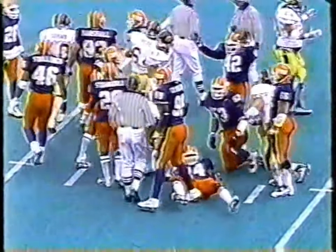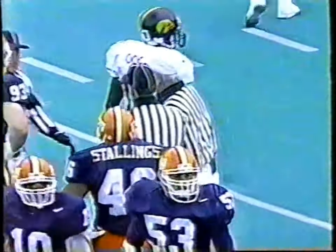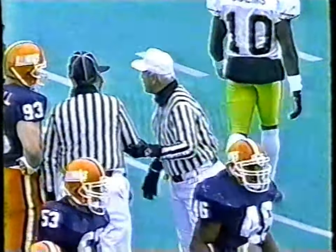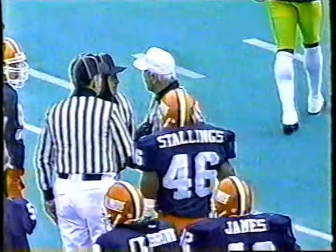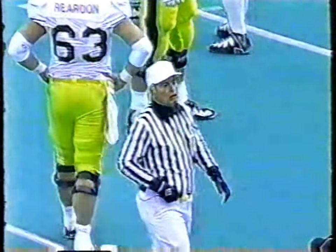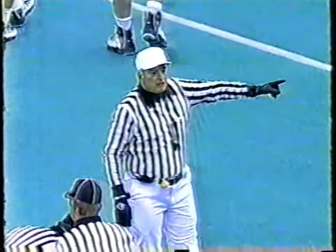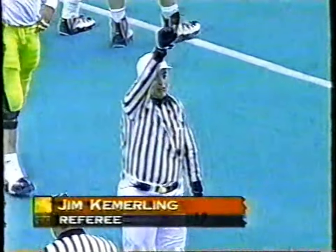Penalty markers down. It looked like some premature movement on the Iowa offensive front. Jim Kemmerling is the Big Ten referee on hand for this afternoon's game in the white cap. Here's the call. Illegal motion on the offense. Penalty is declined. 4th down.